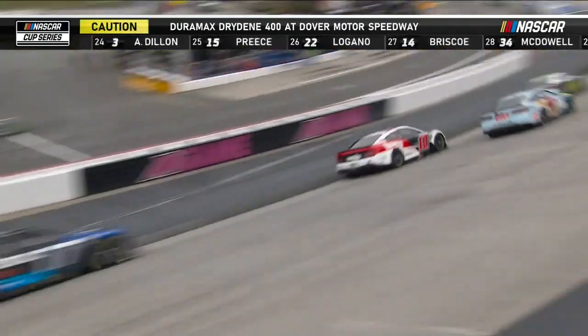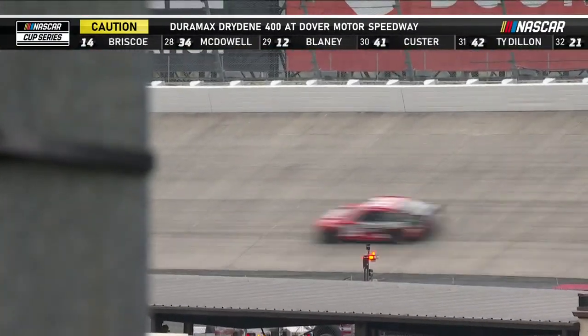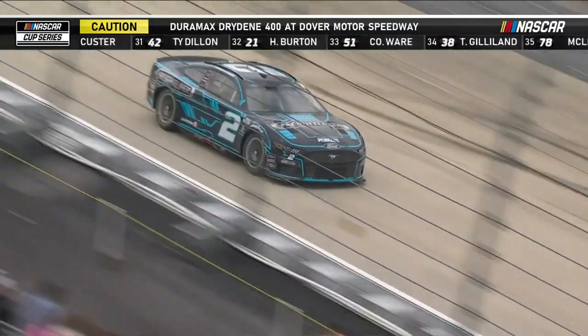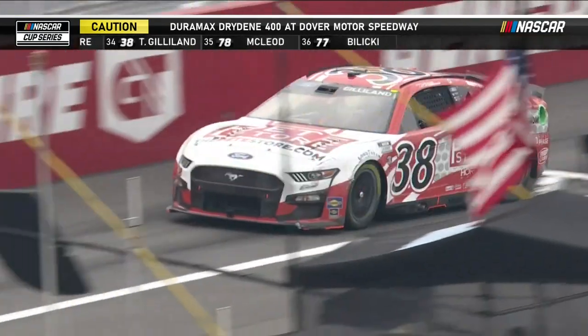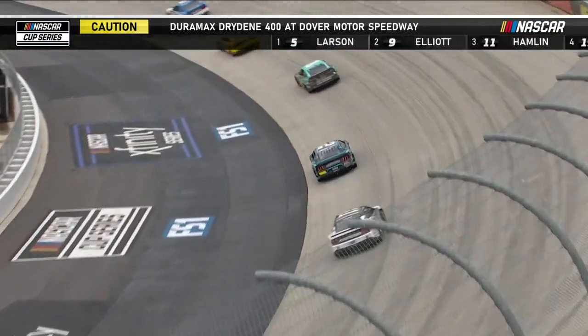Oh, got to spin into the wall. I think it's Brad. Nope, Austin Cindric, and another one between 3 and 4. Locking up the brakes to avoid what was ahead. Todd Gilliland crashes and spins down to the track apron. That turn 3 has given Todd Gilliland fits all weekend long.